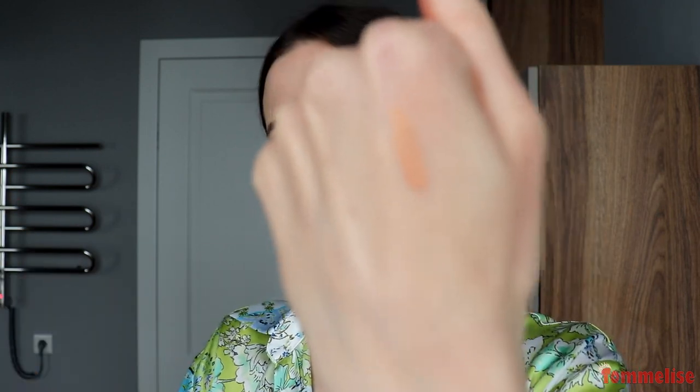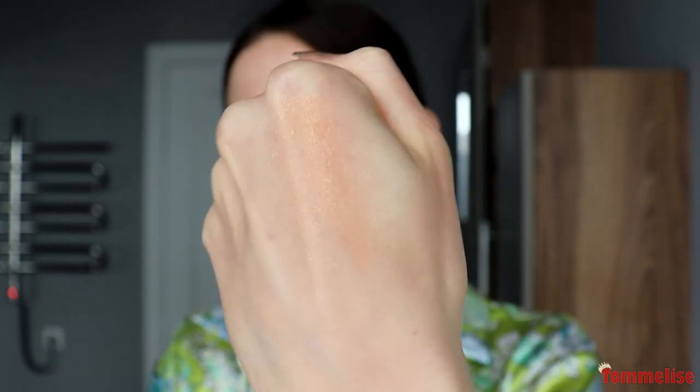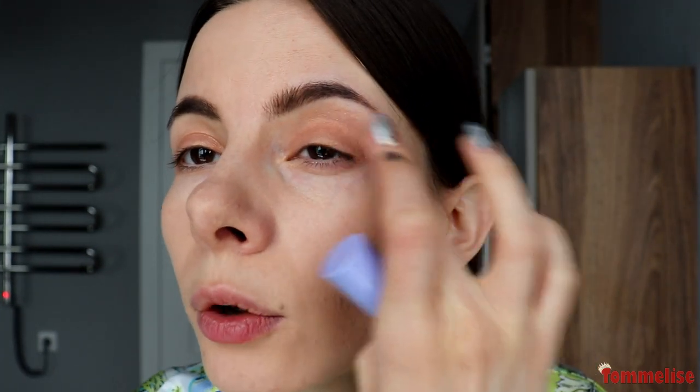So it looks really, really pretty and I thought I will swatch it for you on the back of my hand. So this is how one stripe looks like, and then when you blend it out, it has this very natural skin-like but a little bit shimmery, a little bit gold bronze shift, and I love it so much, you guys. I am obsessed.